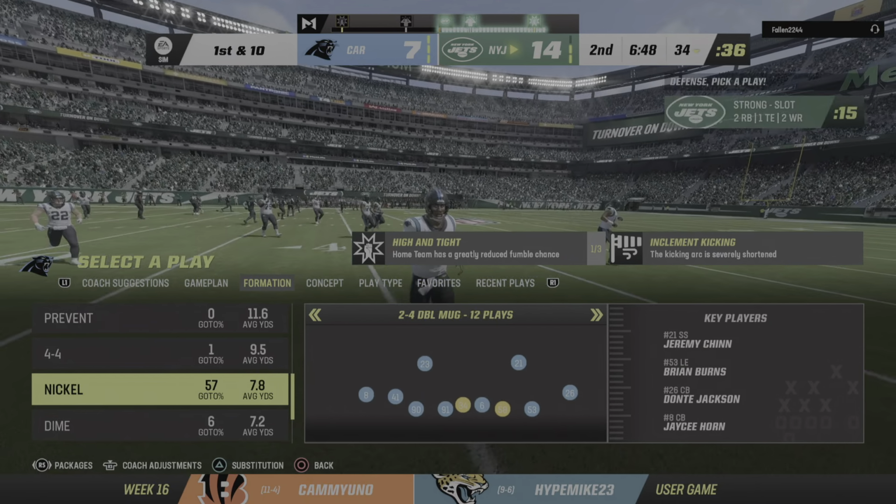Line of scrimmage, the 31, as they line up, second and 10. Now here's Mahomes. That's going to be caught. Touchdown, Jets. Chase Claypool, 31 yards. And the Jets go up by two touchdowns.